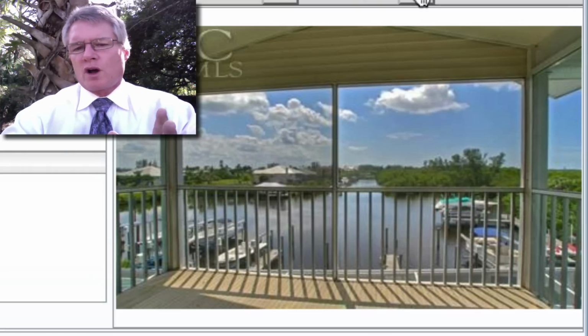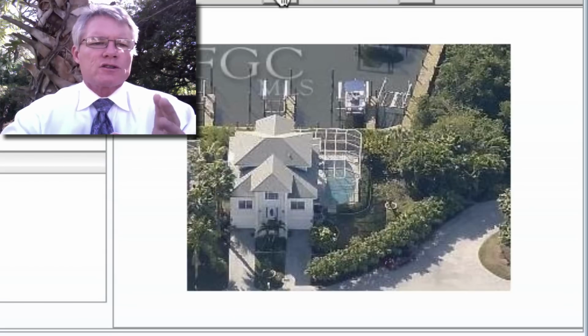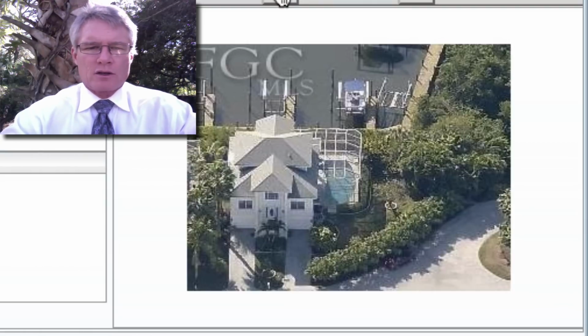All of the finest Florida living that this home has to offer you is accessible by your own private elevator. The main floor has 2 bedrooms with en-suite baths, a great room, a breakfast room, and a gorgeous kitchen for, I tell you, the discriminating chef. I would love to be able to cook in that kitchen.